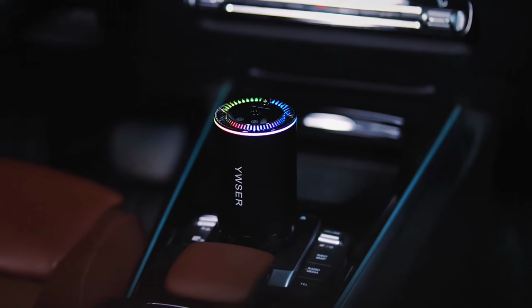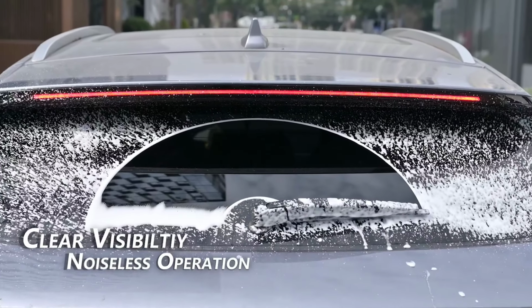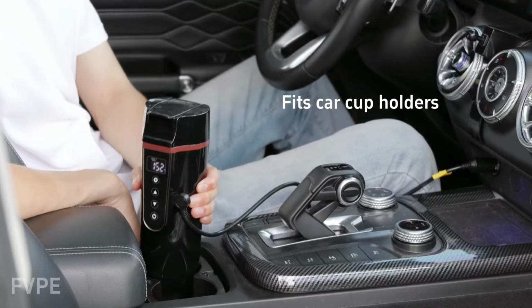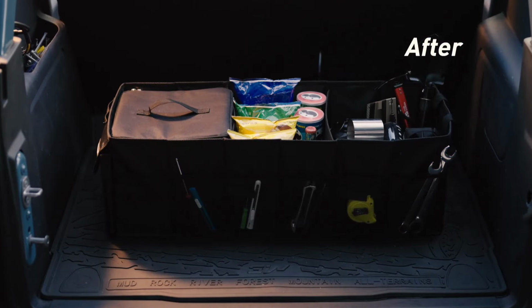What if I told you your car could instantly become smarter, safer, and way more convenient without spending a lot of money? Today, we're checking out 15 amazing car gadgets on Amazon that most drivers don't even know exist, but once you see them, you'll never look at your car the same way again.